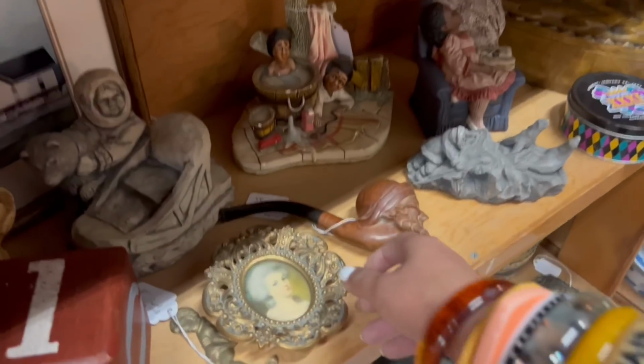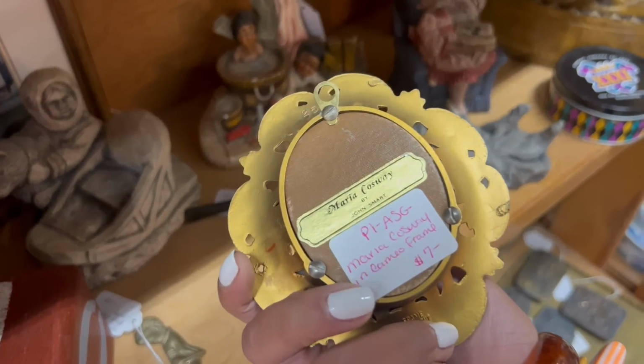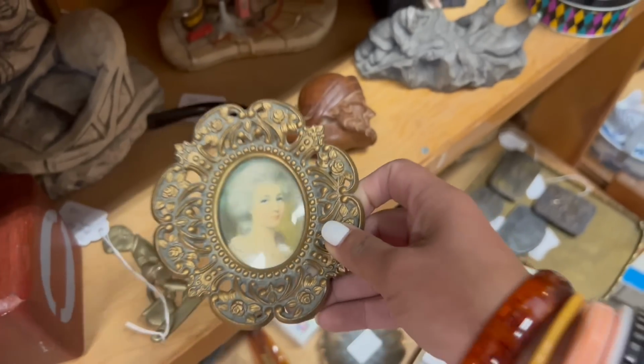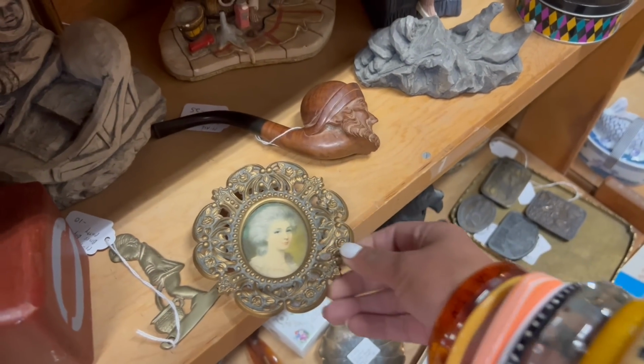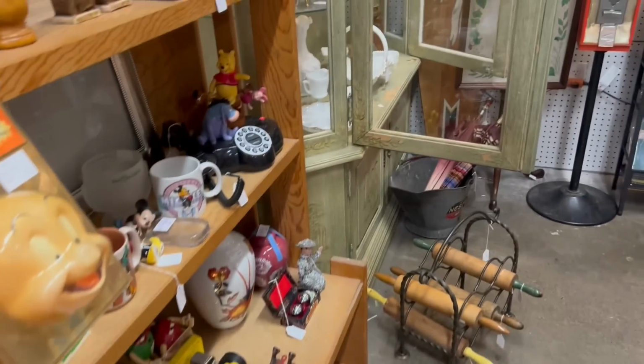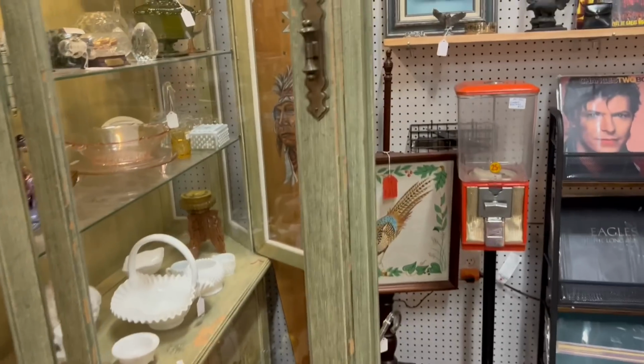Oh, look, here's one of the little Cameo Creations. $7. These have been hit or miss for me, honestly. Kind of want to get it. It's very sweet, but I have two that have yet to sell. If they had sold, I would have. I love the ones with the portrait.